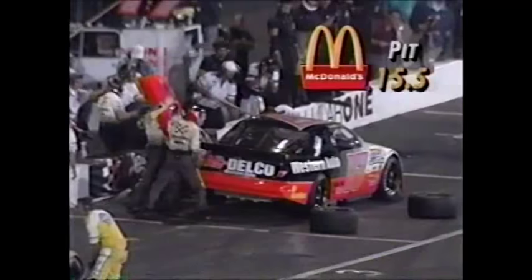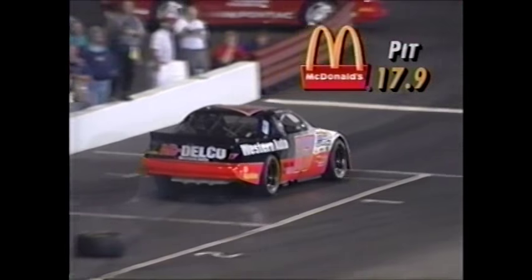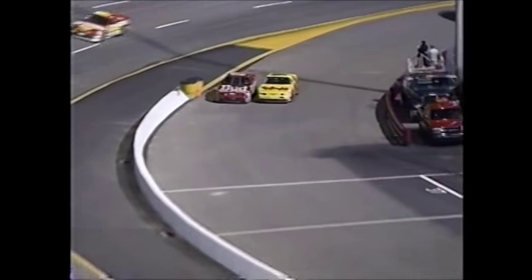This crew's flying. It looks like a pretty good stop. He wants to try and make up some ground on Mark Martin on pit road. They've been desperately working on their pit stops. He's down and away. Great pit stop. 17.9. Oh, okay, that's a tremendous stop. The guys must have been working on it to get him out. That's a Rusty Wallace type stop.